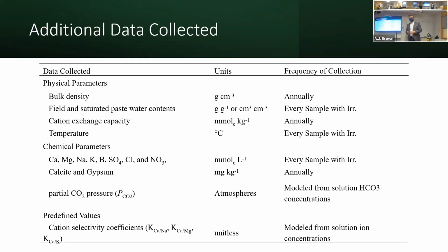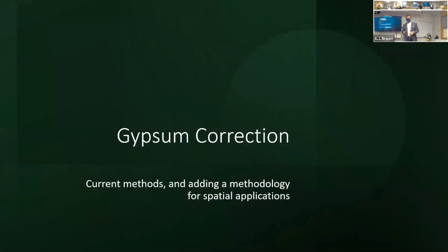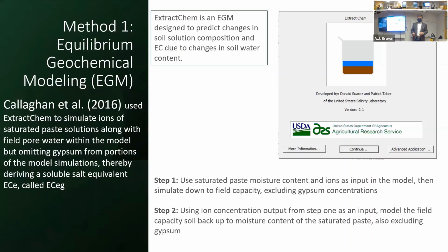Partial pressure of CO2, how much CO2 is in your soil. We modeled that, which I'll explain further down, and then some predefined values of cation selectivity coefficients. We can go into that later with my committee, but for everybody else, just know I collected a lot of data. And so now let's get into the actual correction process. How did we attempt to do this?